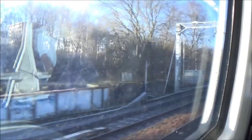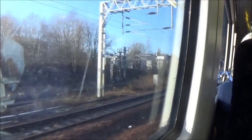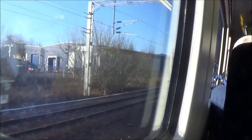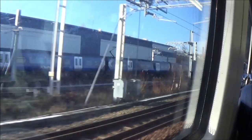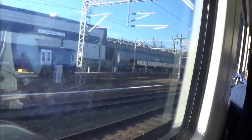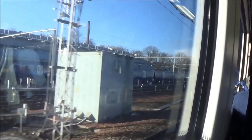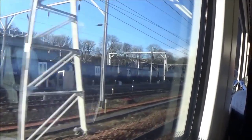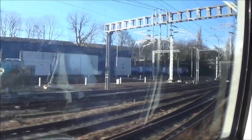In Shields Depot. Yes, I guess it's just going to be the usual, what we're going to see. Right. 380010. 314207. 323002. 380004. And just moving there, 380013. That's 314216. And there's a 170 there. Alright, that's Shields Depot for you guys.